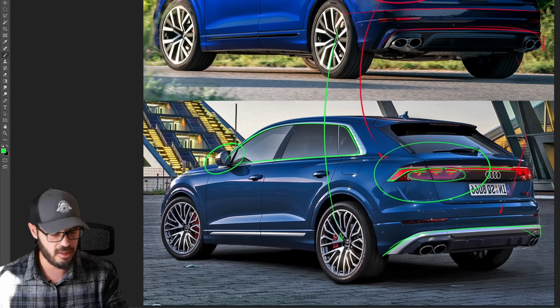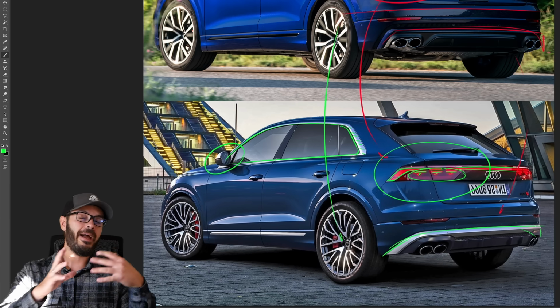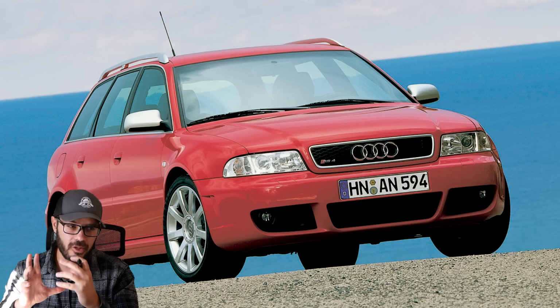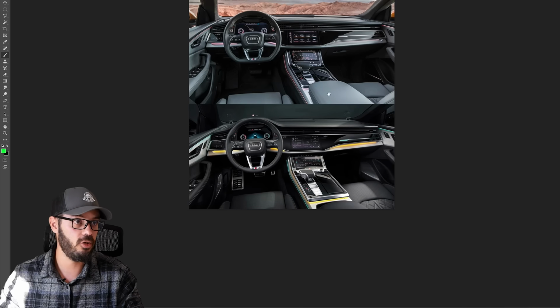But I do like that we have the silver side mirrors, because that brings back the old S and RS models of Audi, having that silver satin style of the side mirrors on their sporty models, and I definitely want to keep that in my SQ8.